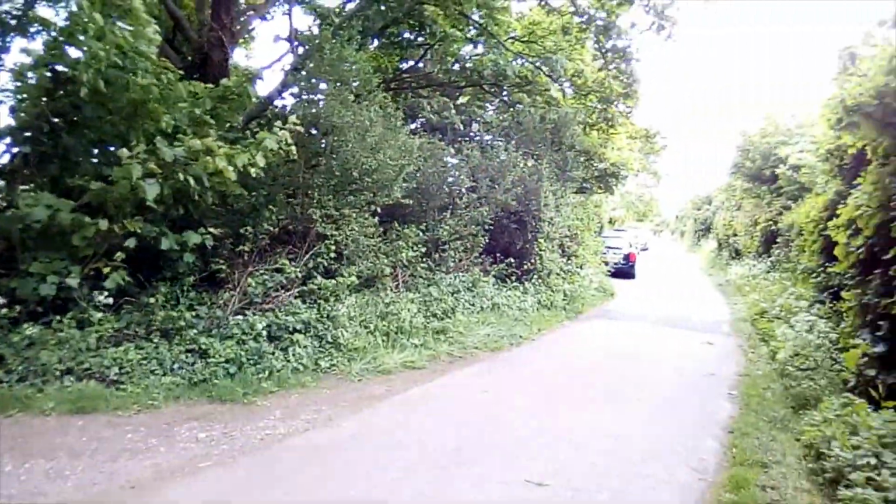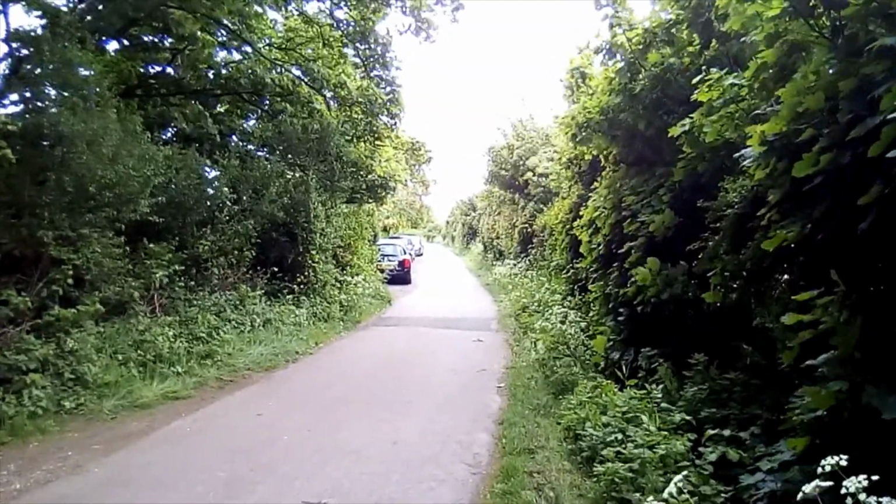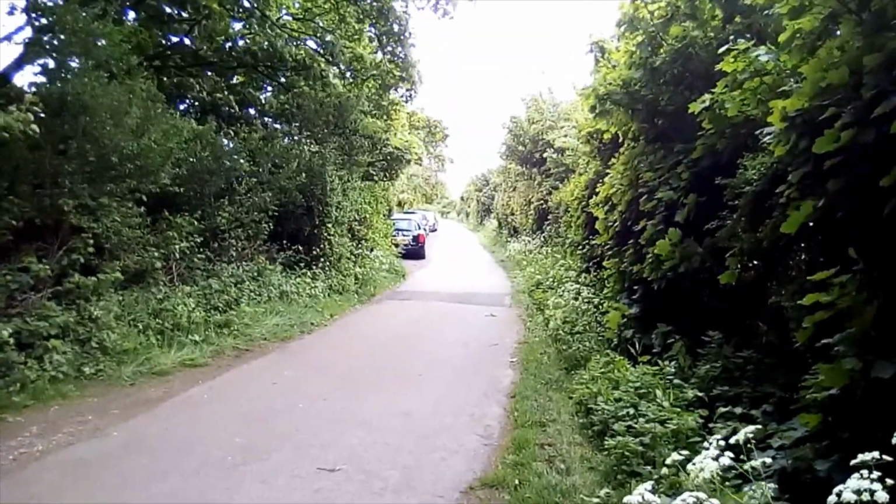And it's all basically downhill now. The car is another half a mile or so along this track. Ooh, be glad to sit down.